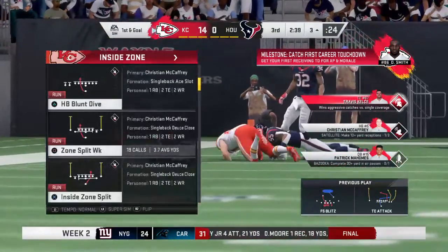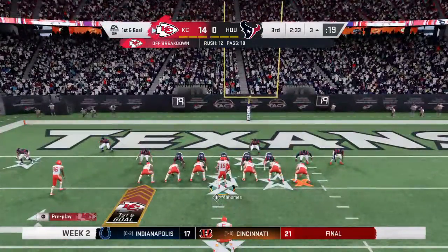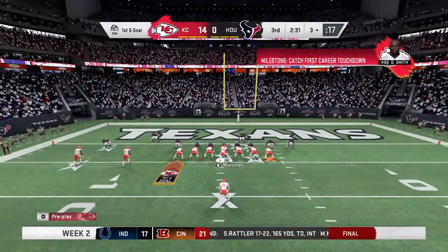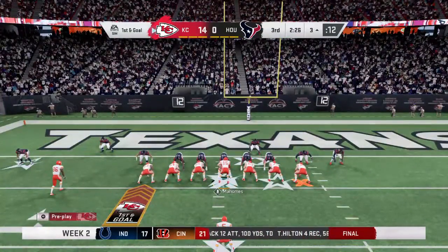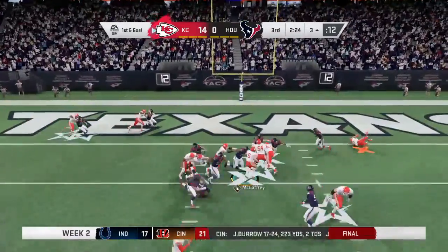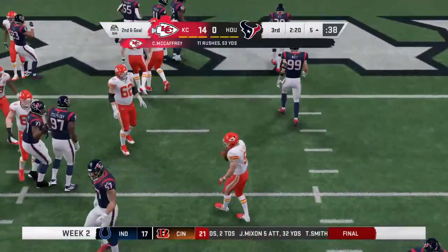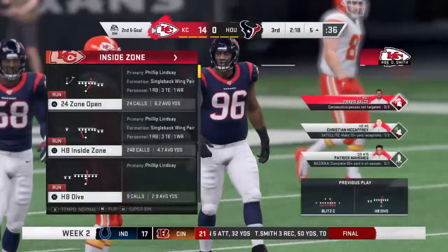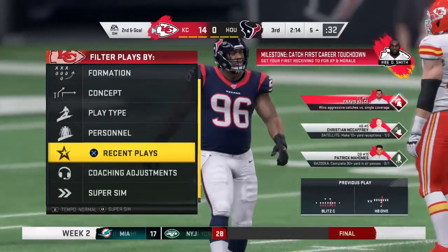1st and goal. I think on defense now, you have to almost take a chance. Rely on your scouting. Pick a play you think they would run here and just load up for it and see what happens. They'll try and run for it on 1st and goal. And he is met in his tracks behind the line of scrimmage. That's going to go as a loss of 2, and it'll be 2nd down.